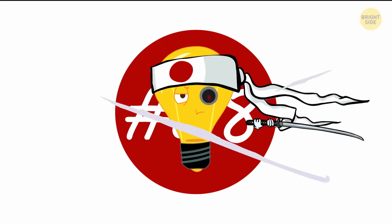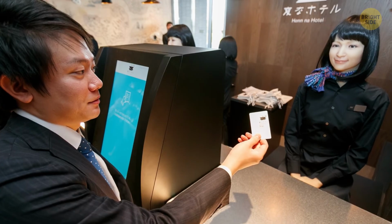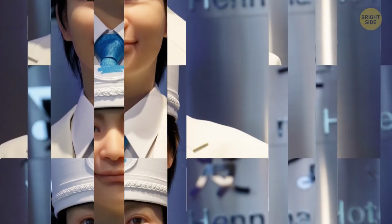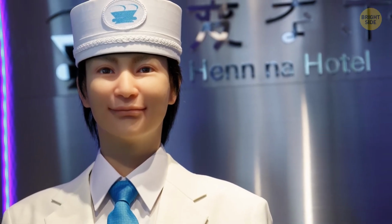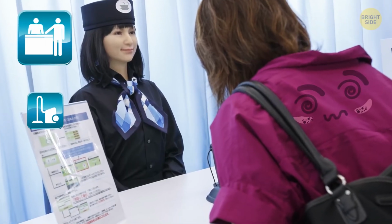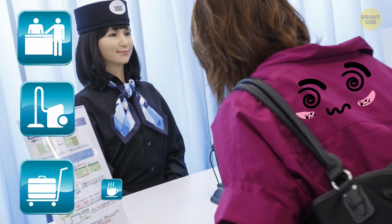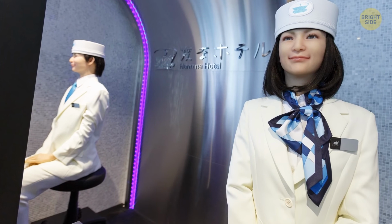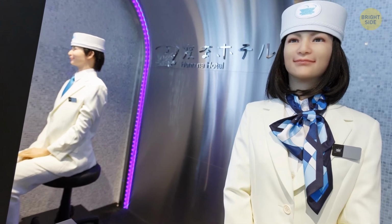28. Robot-run hotel. In a hotel in Nagasaki, robots are a big part of its staff. It's called the henna, which translates as strange. The human-like androids meet the guests, clean the rooms, carry luggage, make coffee, and even smile. However, real people work there too to recharge the robots, and supervise how they perform their duties.